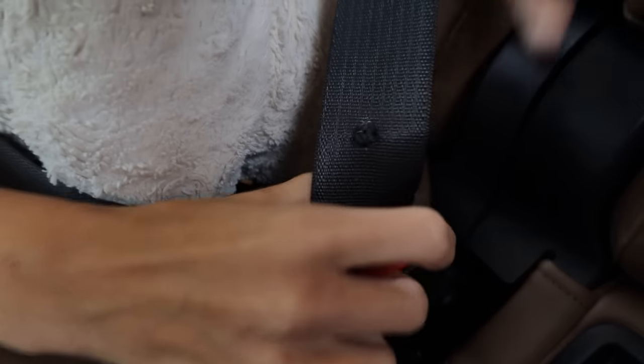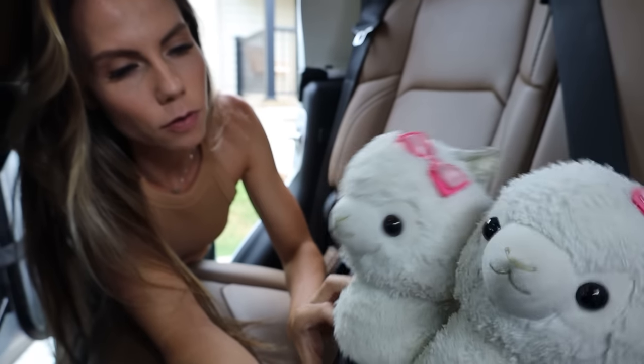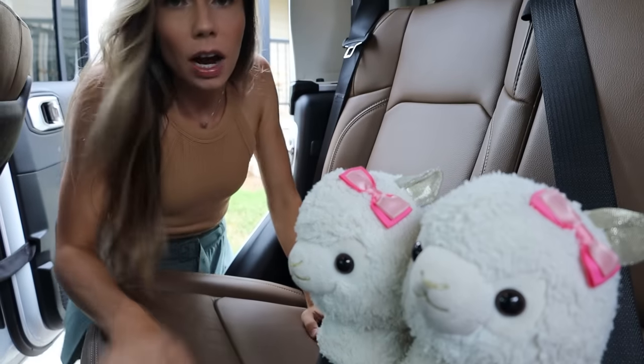And these llamas, they always insist on sitting together. It's because they're best friends. Llama and Fluffbean, they're just forever best friends. They hang out every day, 24 hours. All right, crazy llamas, think.